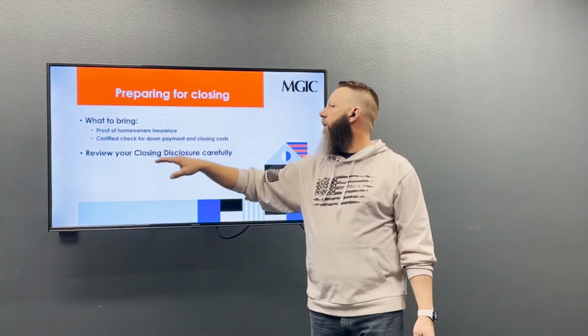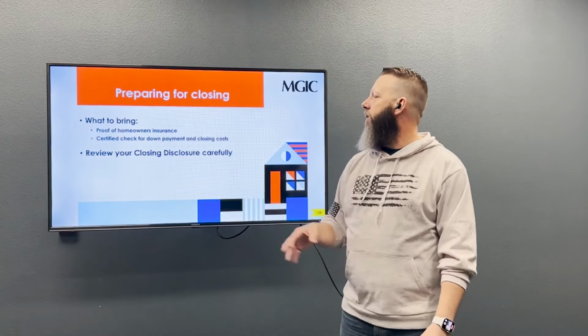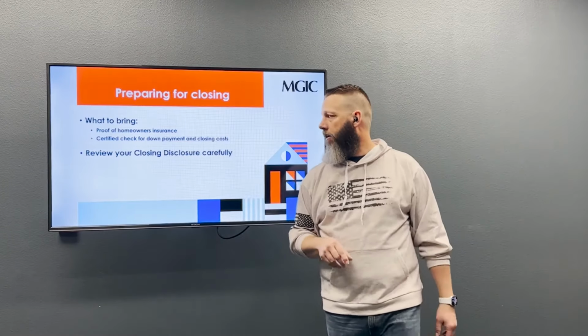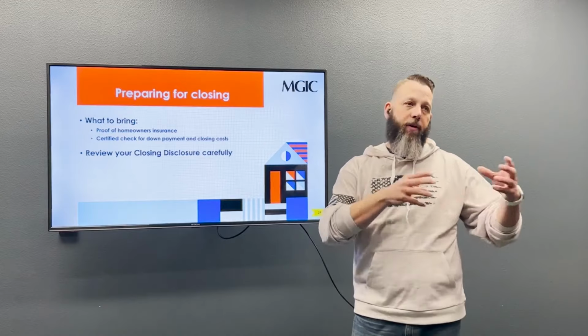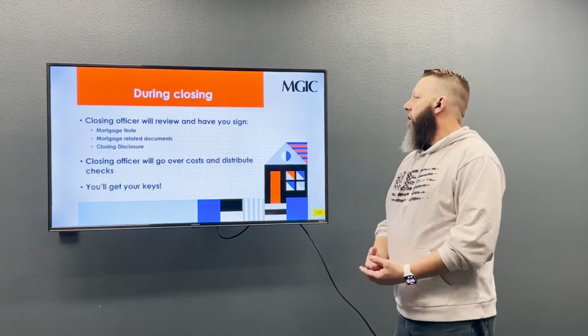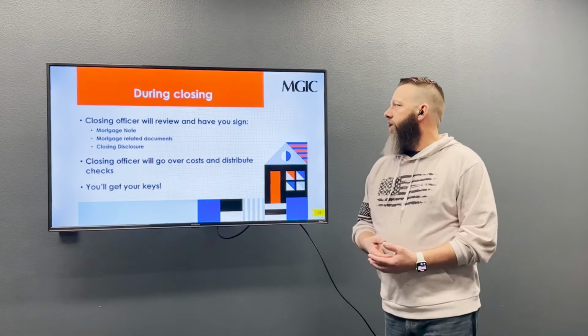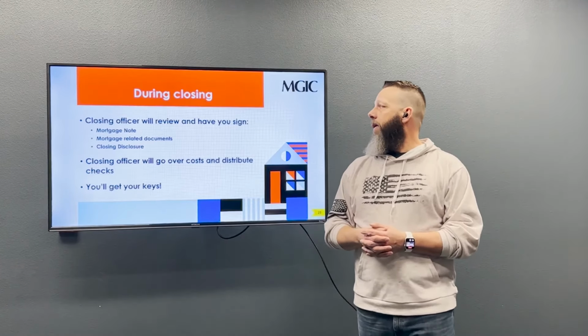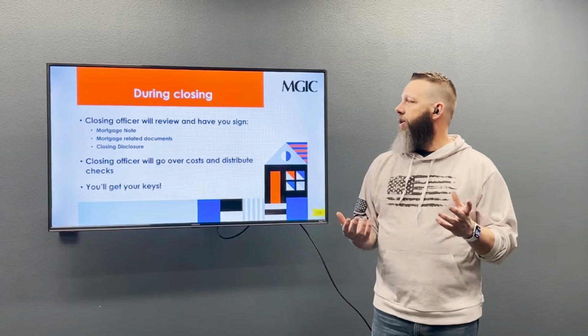You're going to need a certified check or a wire transfer for whatever your down payment and closing cost number is. That's going to be identified on that closing disclosure. That's why you get it a few days ahead. At the title company, there's a person called the closing officer. They're going to review all of your paperwork with you through the packet and then have you sign it. There's a handful of things that are pretty important.